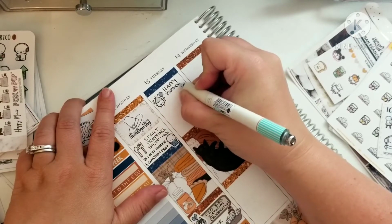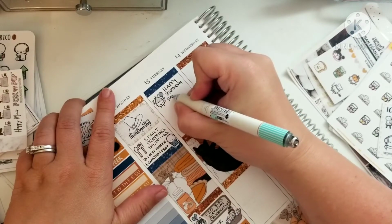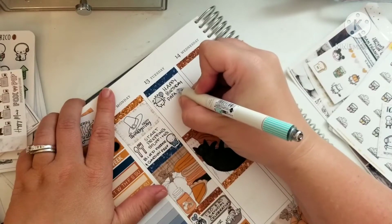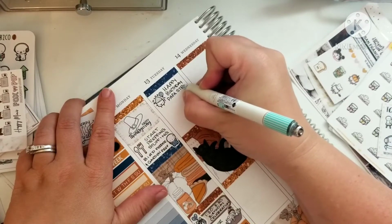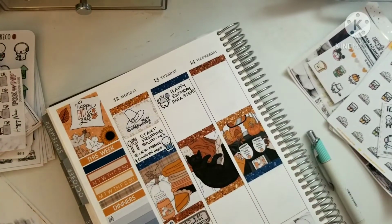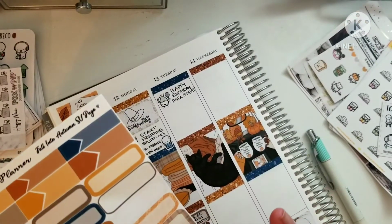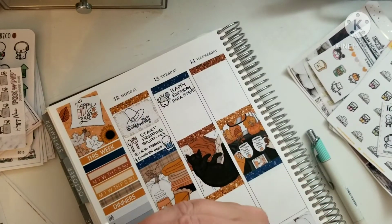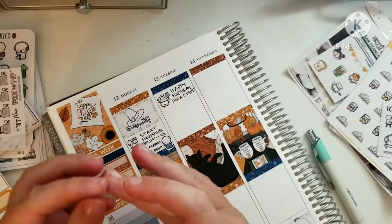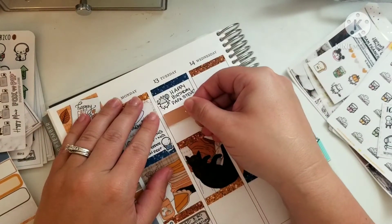I think I said so in my last plan with me, but I am now in the point where I'm like, birthday, Christmas, New Year, birthday. So I don't really have many birthdays between June to October, and then October really kicks it off, and I'm like, birthdays all the time.